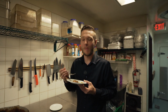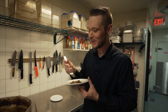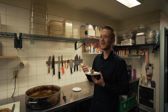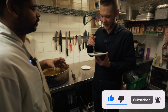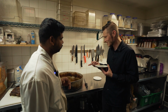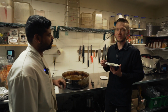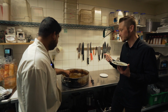Mmm. I like this better than the way we do it. This is so good. You feel like it has a flavor inside the meat, right? You feel the flavor inside the meat, flavor on the meat. And then that sauce. The spiciness is not overly spicy, not too salty either.